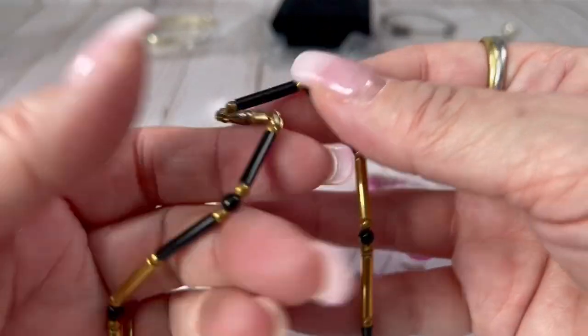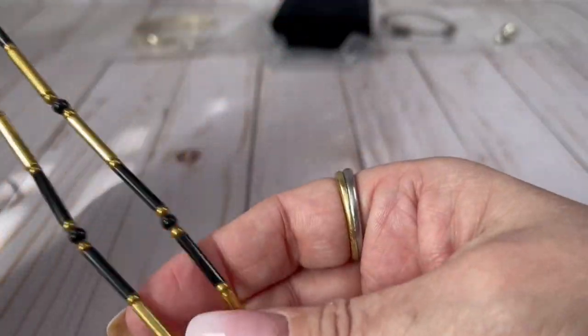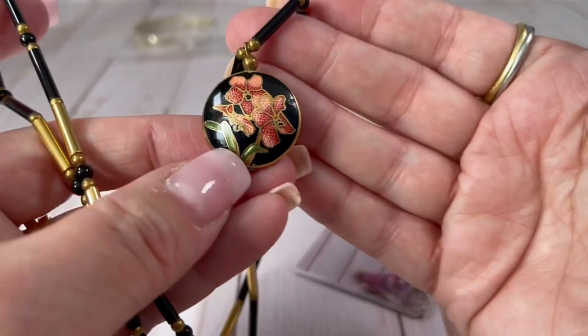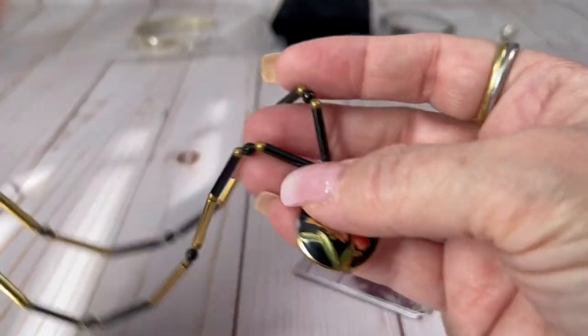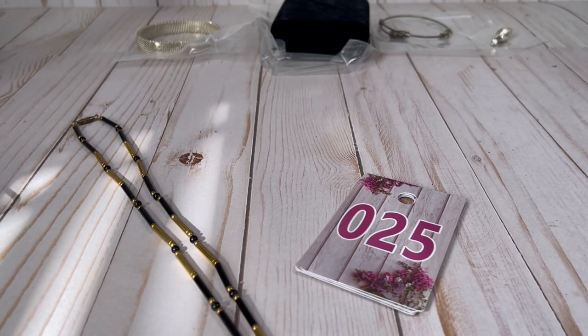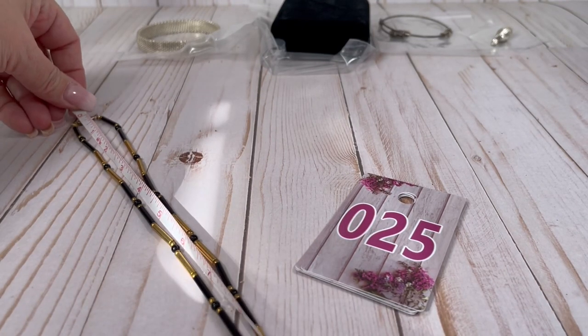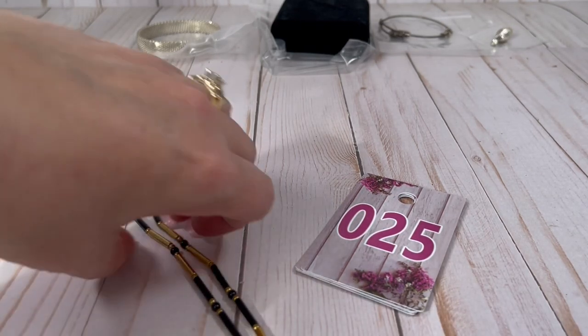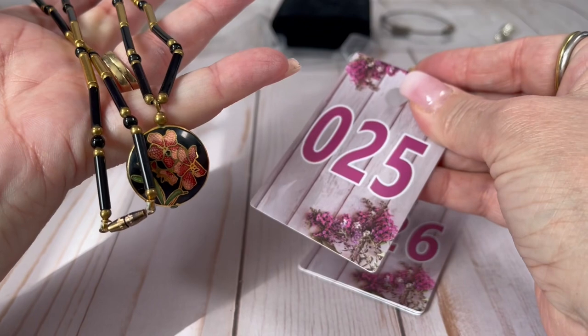There's a barrel clasp. Got some black and gold, that gorgeous color combination, and some beautiful cloisonne. So, so pretty, you guys. Let's get a drop on this. I think it's going to be a good drop. It looks like 11 inches or so. It's 11 and a half. Okay, 11 and a half inches. Let's do $5, you guys.